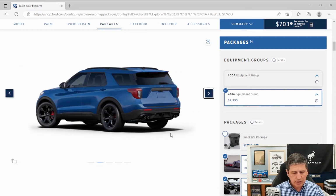I will tell you that I just heard recently they're taking that feature off of all the SUVs, so this probably will not have that feature. You should get a credit for that if not. Also gets you the HD radio, which usually goes hand in hand with the B&O. Not sure why they separated it like they did.